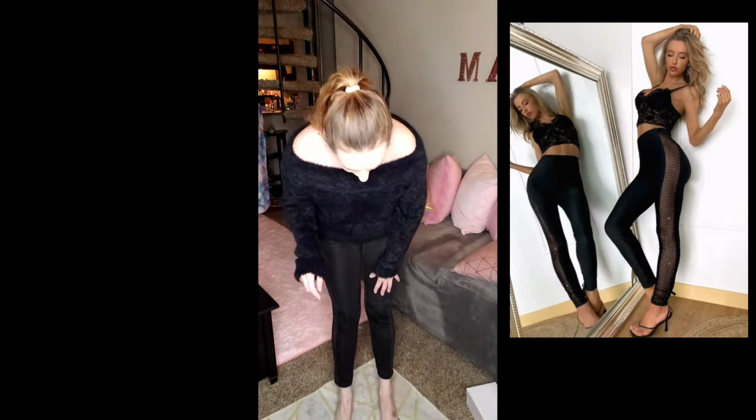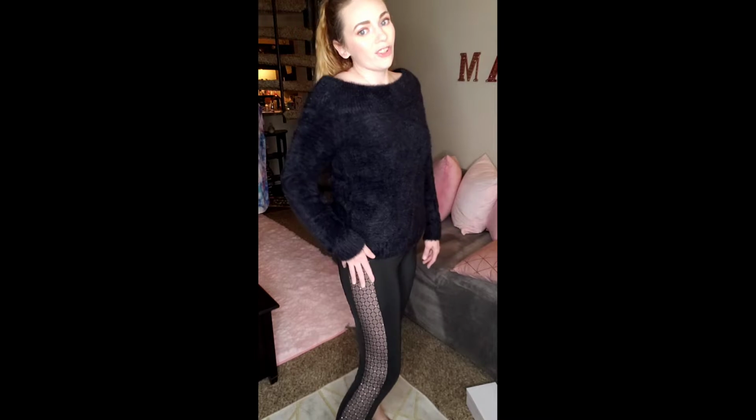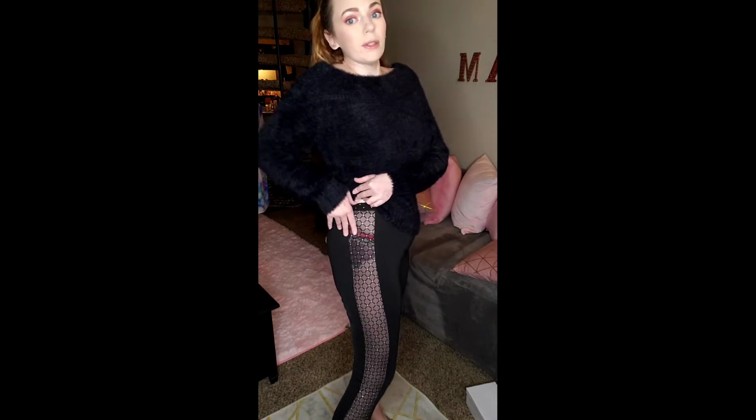Okay, so I forgot to mention that I got these in a size large, and the length is good. If you have not watched my videos before, I am 5'10", so that gives you an idea of the length. I think it's really cute with the sheer mesh on the side, but unless you're wearing a longer top like this, I guess you would have to go without any sort of panties, because clearly you can see mine. I think the large fits well, and I think they're super cute.